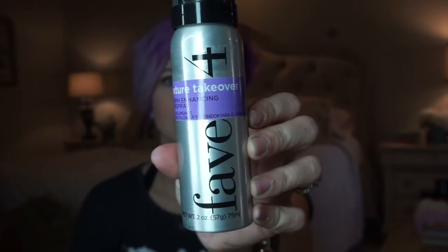The very last thing that I'm going to mention is, I would say, my holy grail hair product, hairspray. I use the crap out of it. It is my favorite. I sell it like crazy in my salon. The only reason that it's tiny is because I always have a small one for when I go on trips, and I'm out of my big one, and this is what was underneath my sink. So this is the Fave 4 Texture Takeover. It is oomph enhancing hairspray, and this stuff is amazing.